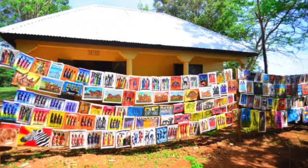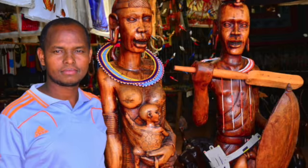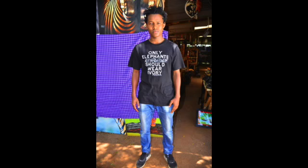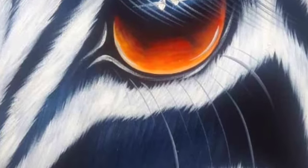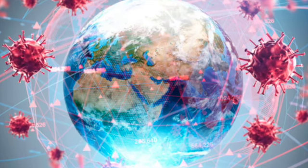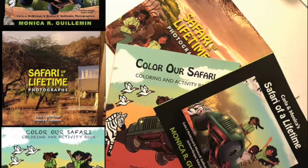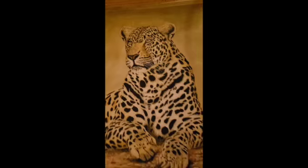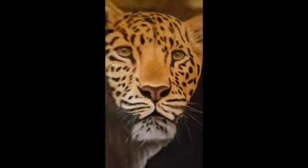Located alongside the road in Karatu, Arusha, Tanzania, you'll find Chris and his family-owned business. Tourists traveling to Ngorongoro Crater can stop by and purchase some of the most amazing oil and acrylic paintings. Stop. Wait a minute. That was before the pandemic. As part of your virtual safari, you can now purchase some of this amazing art. I've had it flown right here to the United States, all the way from Tanzania.